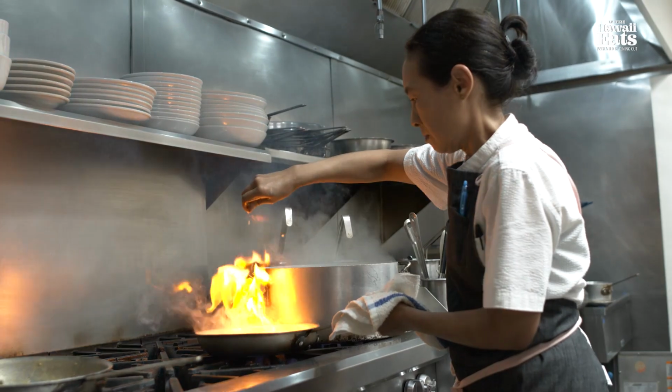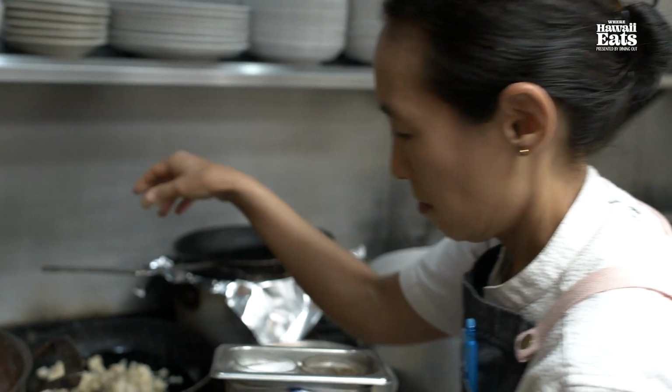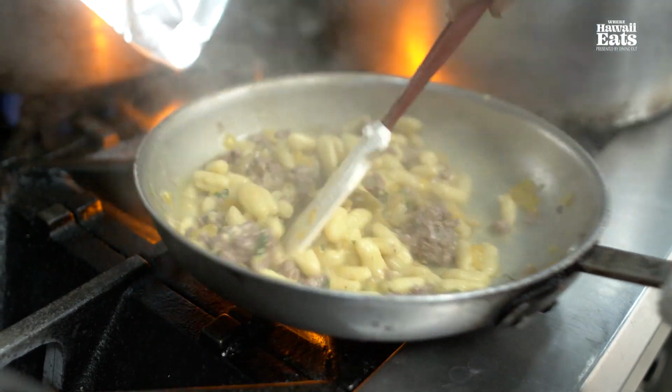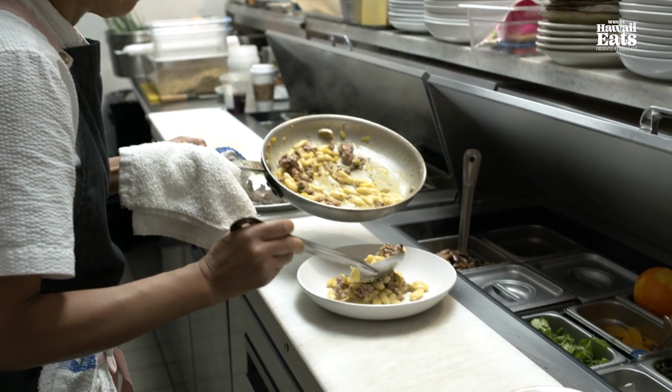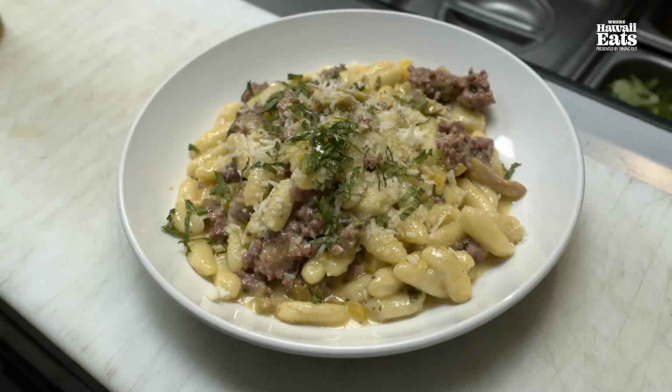What is this thing? Amazing dish here. This is house-made lamb sausage cavatelli. The lamb comes from the Big Island, and we make the ricotta cavatelli in-house. It's finished with olives, preserved lemon, and Parmigiano Reggiano.